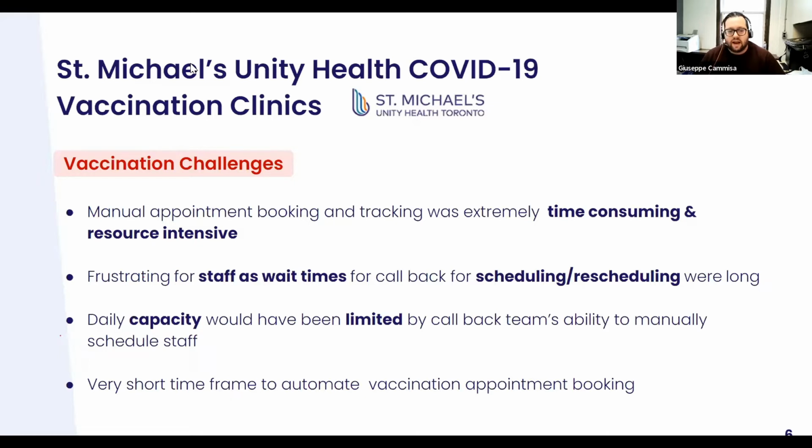So we gave the staff the ability to go in and book their own times, at times that were convenient for them. Oftentimes they maybe didn't find a convenient time, but that was likely due to the limited supply. But they could at least schedule based on what worked for them. And I think the key piece there again is being flexible with the eligibility criteria.